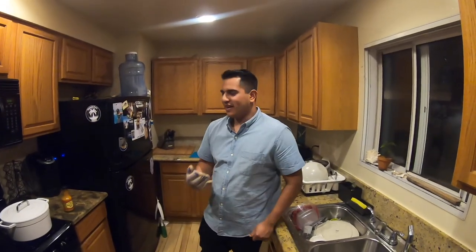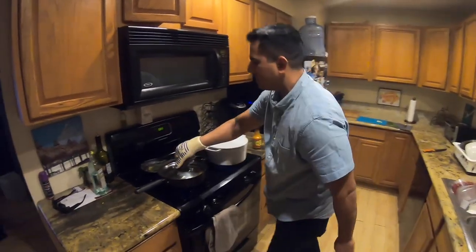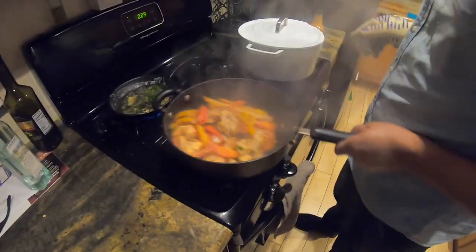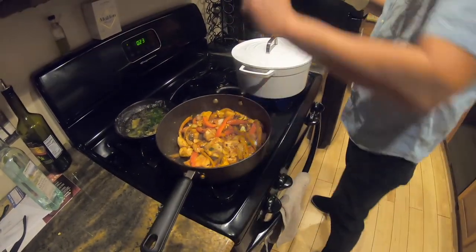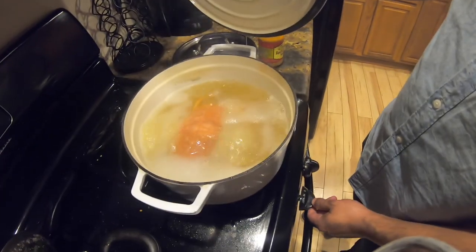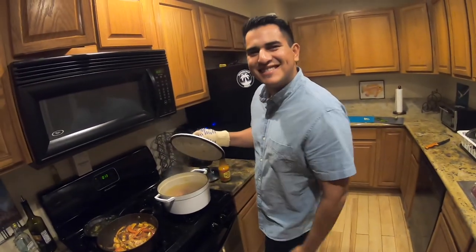All right, so we got the good old oven glove on, and we got about 30 seconds on the clock. This guy is all rendered down. I kind of shook him up a little bit. Little action there, and then we got 20 seconds, and this guy should be good to go basically right now. Get all that crab juice in there. Everyone loves crab juice.